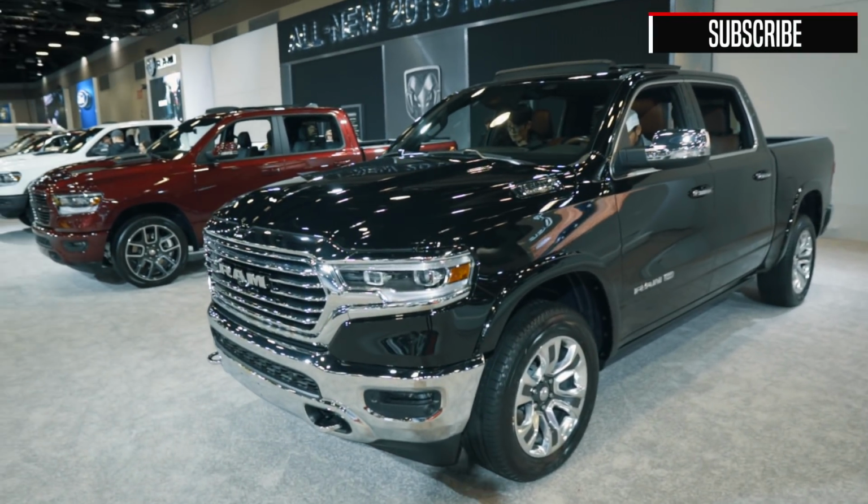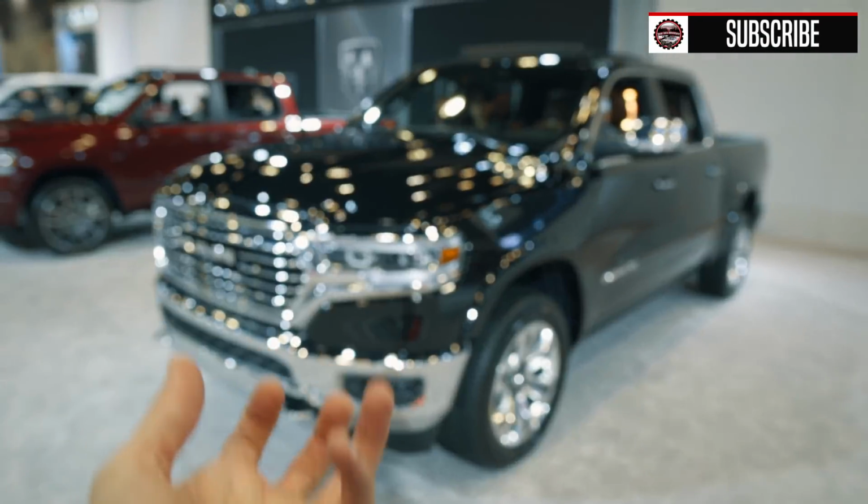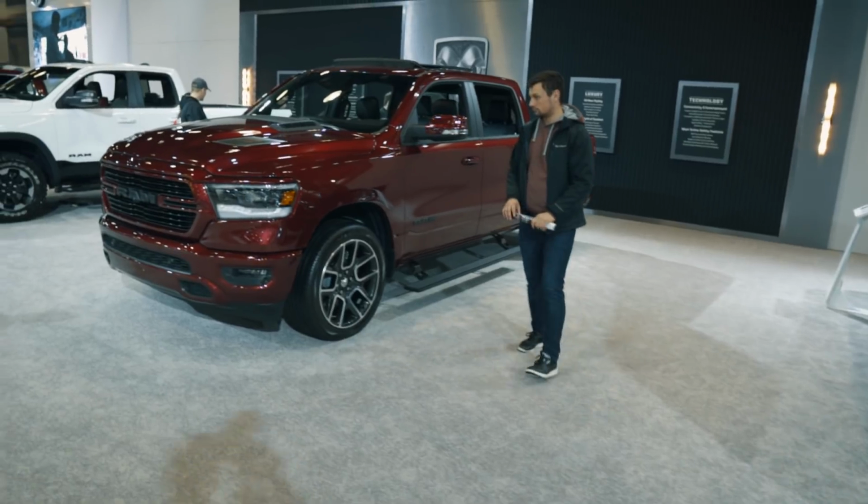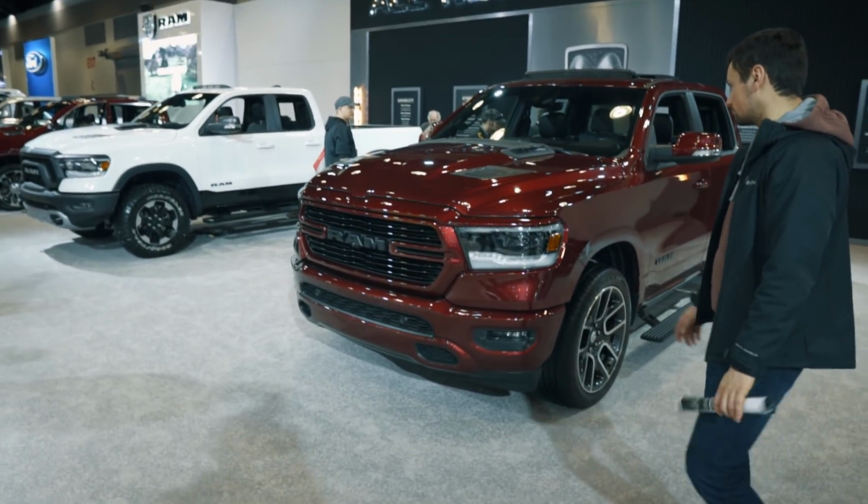Well, it's not ugly, but it lost its Ram-y look. It definitely did. It doesn't look like the same car. I just don't know, it doesn't speak Ram to me anymore.